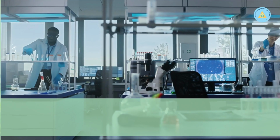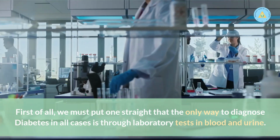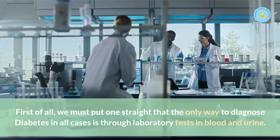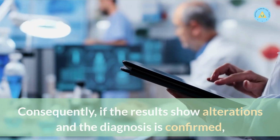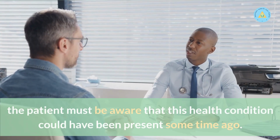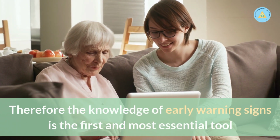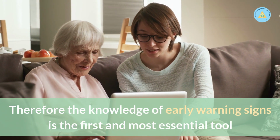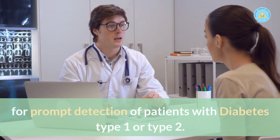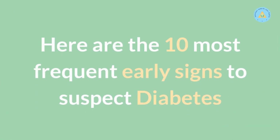First of all, we must put one thing straight: the only way to diagnose diabetes in all cases is through laboratory tests in blood and urine. Consequently, if the results show alterations and the diagnosis is confirmed, the patient must be aware that this health condition could have been present some time ago. Therefore, the knowledge of early warning signs is the first and most essential tool for prompt detection of patients with diabetes type 1 or type 2. Here are the 10 most frequent early signs to suspect diabetes.